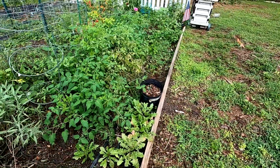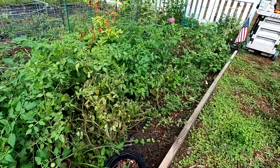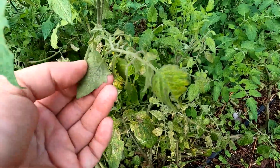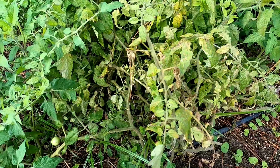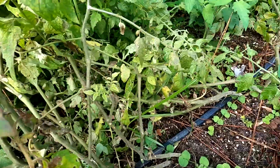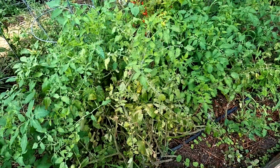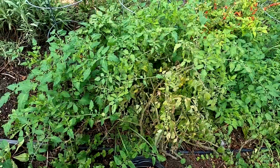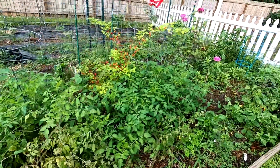Uh-oh, they look like they're getting... Oh, also some red spider mite pressure. I better treat those right away. Well, that doesn't look good, but these are Napa Chardonnay cherry tomatoes. And yes, I am kind of growing them out of season, but sometimes you can do that with cherry tomatoes, and I just thought I would try it. Okay, next garden.